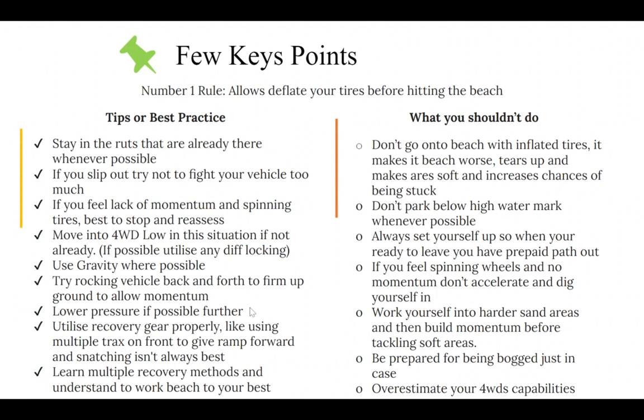What you shouldn't do, obviously, is go down with inflated tires. Please, please, please deflate them. It tears up the beach, it makes it worse, increases the softness, and increases your chances of getting stuck. Bad idea. Just take the time out and deflate them. It sucks, it takes a bit of time, but please don't do it.